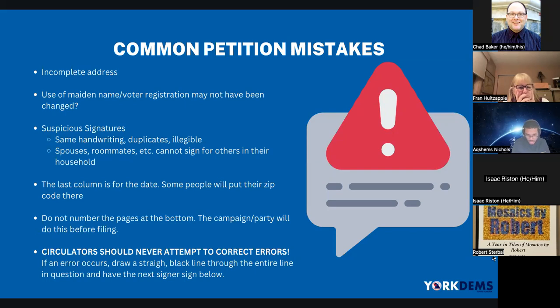Use of a maiden name. Again, not uncommon for someone who just recently got married, that maybe hasn't changed their voter registration yet. They write their name differently than as it would appear. There's a little bit of leniency if they're married and the voter registration hasn't been changed yet. There's a little bit of leniency for that.